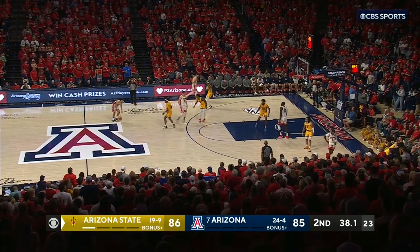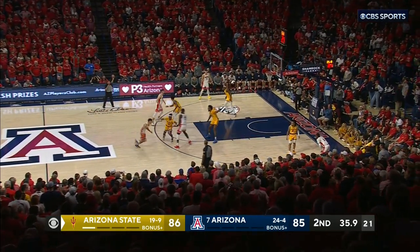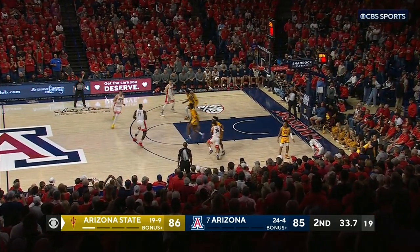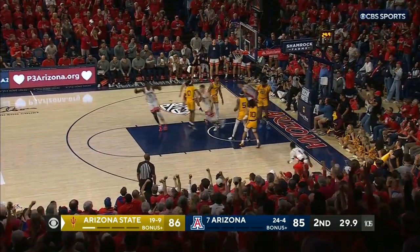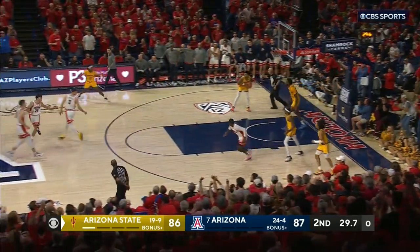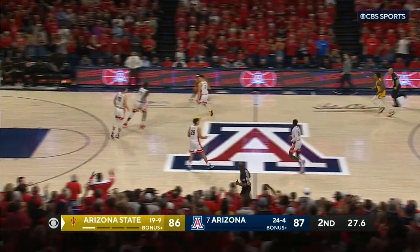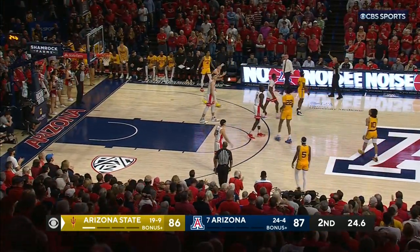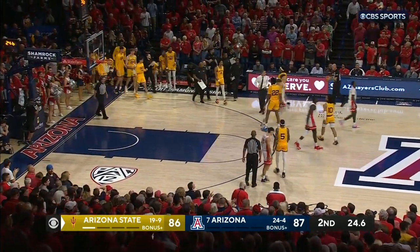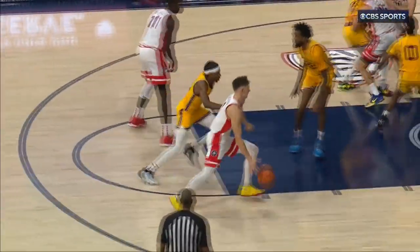Watch for a backdoor cut, but they should sag off a little bit on their defense on the perimeter. Crease around the screen. Follow Larson. Now over. Down the lane. Got it! Bucket! And what do they go to? They go to a guy to his strong hand in Larson. Arizona State has one timeout, and they use it here. Shot clock off, 24.6. You go to your strengths, and one of your strengths is going to the right side of the floor when you're a right-handed player.